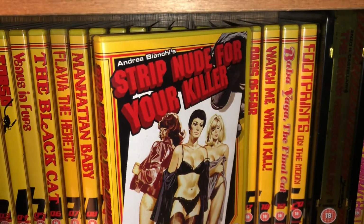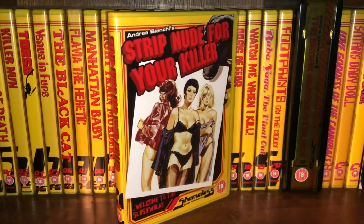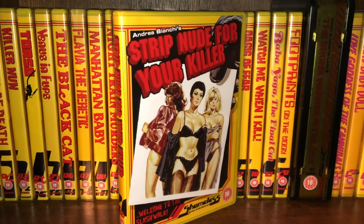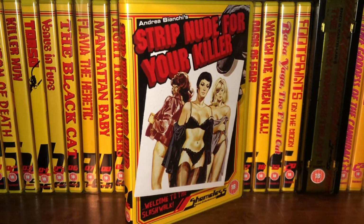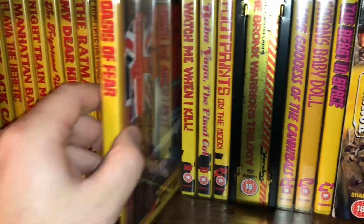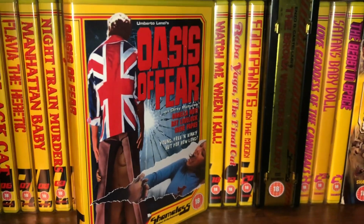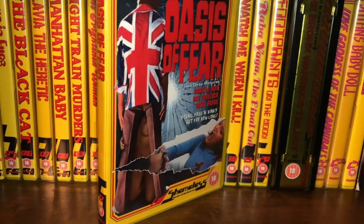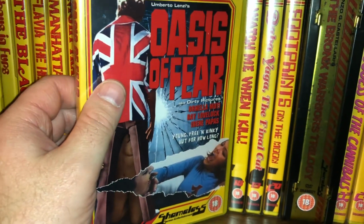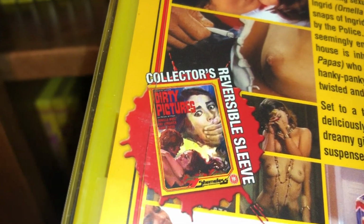Next one's called Strip Nude for Your Killer. I know some of these have been released by other companies on Blu-ray now. This is spine number 16. 17 is called Oasis of Fear. This is Umberto Lenzi. Also called Dirty Pictures, and there's the reverse with the alternate title.